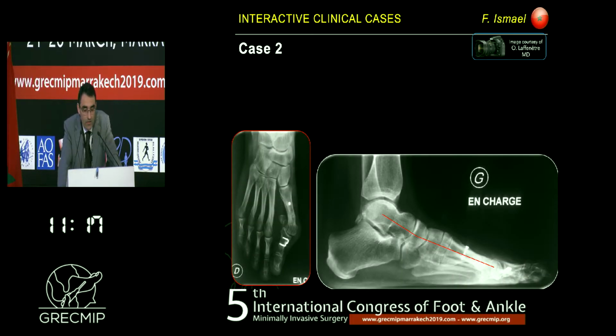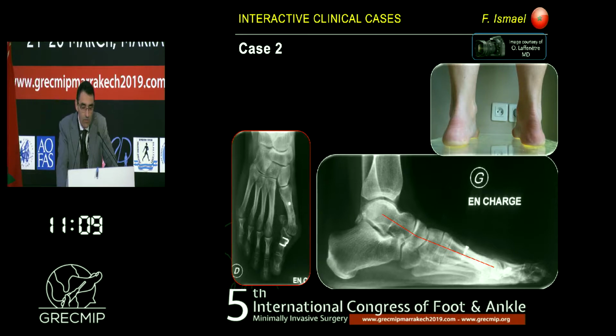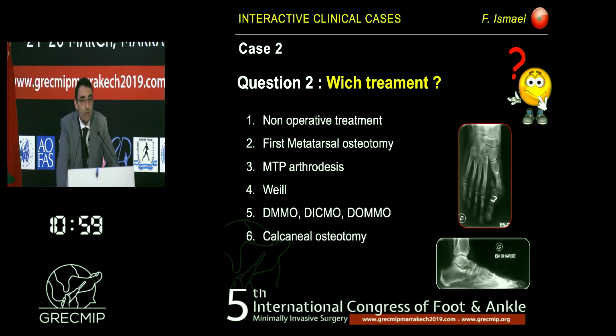We do a lateral X-ray, and you see that there is a slight flat foot, and you see there is a valgus of the rear foot. You see these images, and I will ask you, what would you do? Which treatment? Non-operative treatment? I don't think so. A first metatarsal osteotomy or an arthrodesis? An osteotomy of the first metatarsal. Raise your hands. Who would do that?